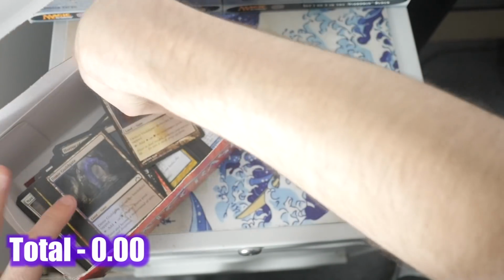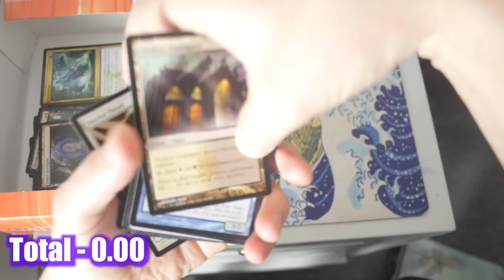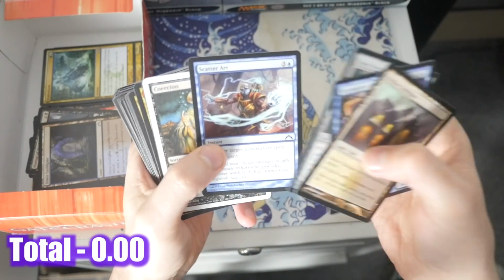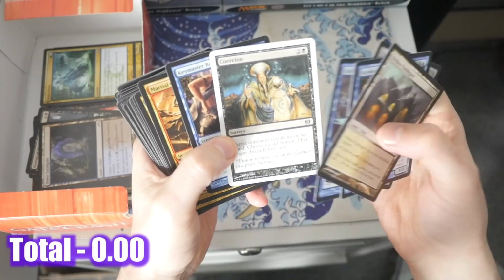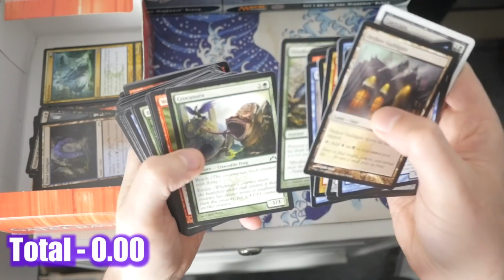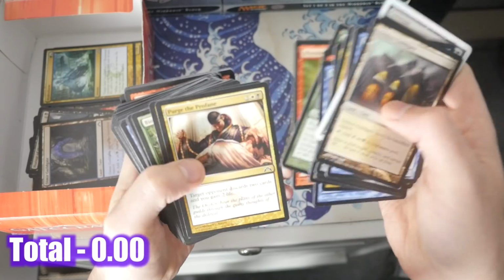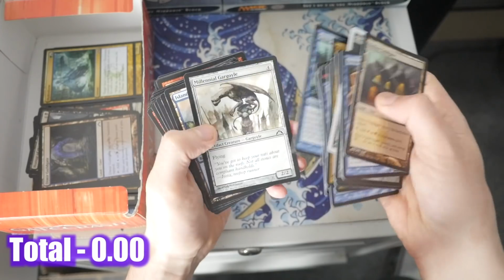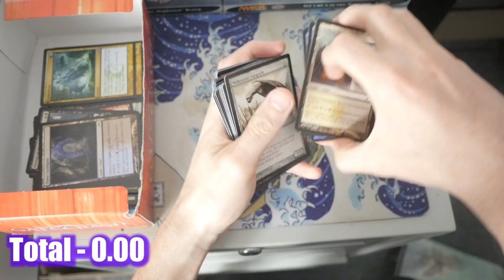All right, let's go through here. Let's see what we get. Okay, so let's see if we get any value here. Okay, we do have an 8th edition card here. Spell Rupture, that was okay in Standard. Hindervines, I think, is okay in foil, but it doesn't look like we're going to be getting any foils here. Okay, let's set these aside.